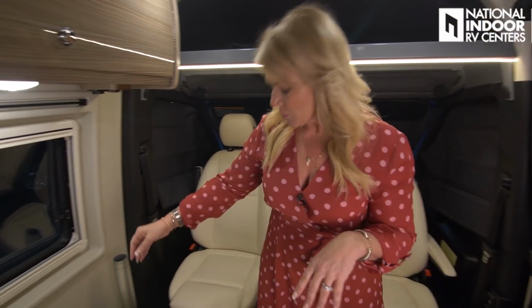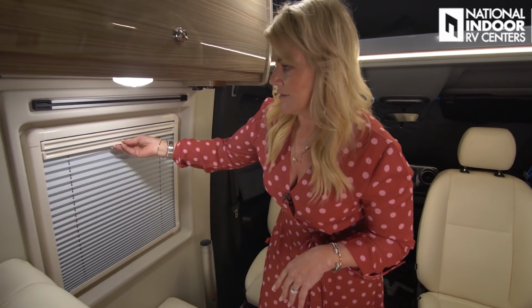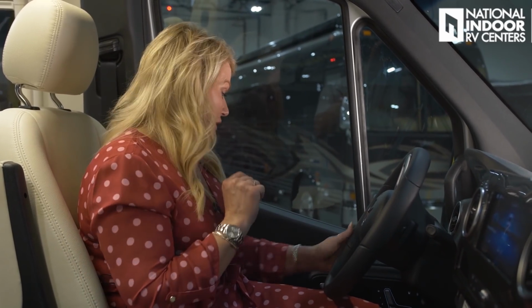And then just come over to your windows. Love this feature. Close everything up, and you're gonna make this pitch black in here. I'm super excited to show you the cab area. There's lots of cool features, so this is gonna take a little time, but I don't wanna miss anything. So let's start with the features over here on the door.